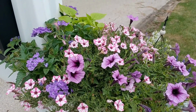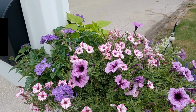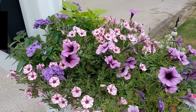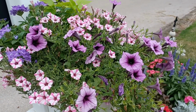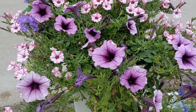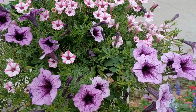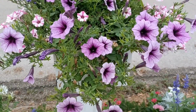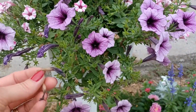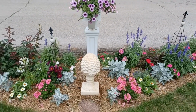I've got sweet potato vine in the back and some purple verbena. And then the Proven Winners pink and white striped petunia, the little mini vista. And then Proven Winners Bordeaux, the purple one. And this is the first time I've tried the purple up here in the planter. I'm not sure if I really like it here at the end. I'm thinking it would have been okay more in the middle. You don't need to deadhead it, but I deadhead it quite a bit because I don't like how it looks. You wouldn't have to.